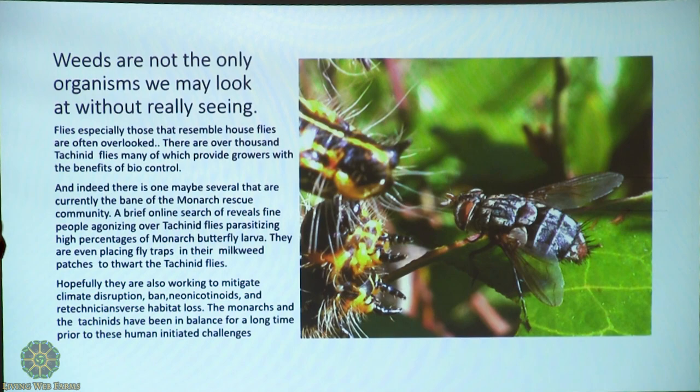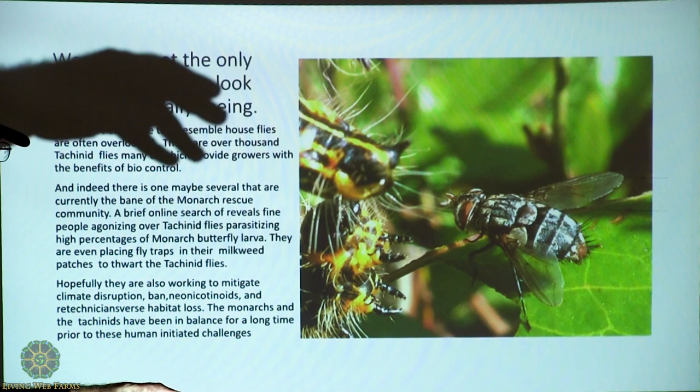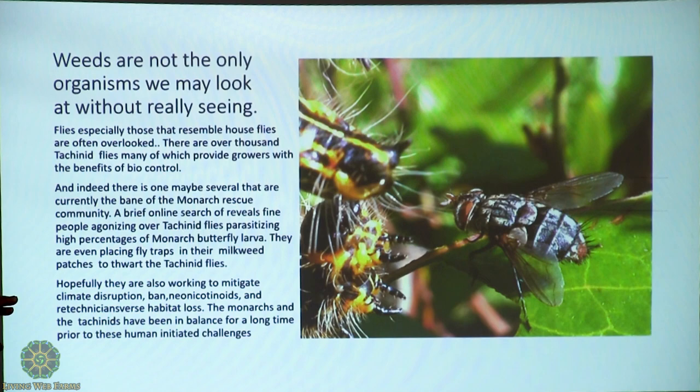There are 1,300 tachinid flies. There's one that, if I had the time, I would have put the slide in of the tachinid fly on a milkweed. And it is approaching a milkweed seed bud. Likely, it's going to lay a larva in there or release a larva that will crawl into it. Maybe not. Maybe it was just feeding on the honeydew from those aphids that were also there.